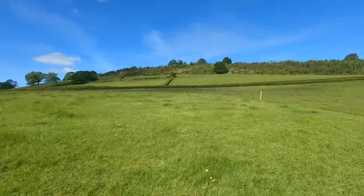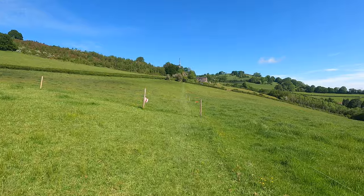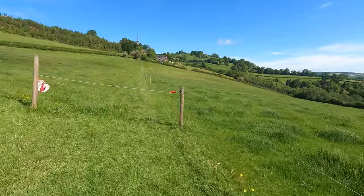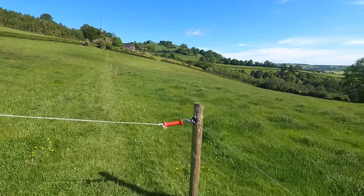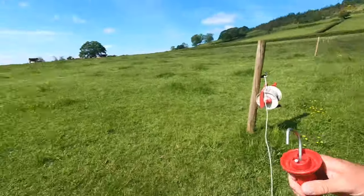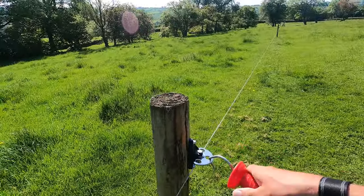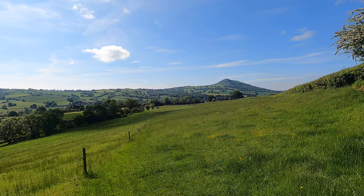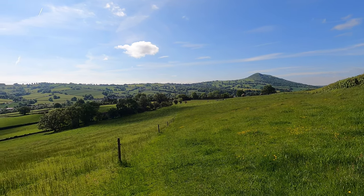Quite a few cows in this field, it's only a little section, and you've got the electric fence, just in case anybody doesn't know how to deal with one of these. Very simple, voila. A quick view back to where I've just walked along the side of this fence.